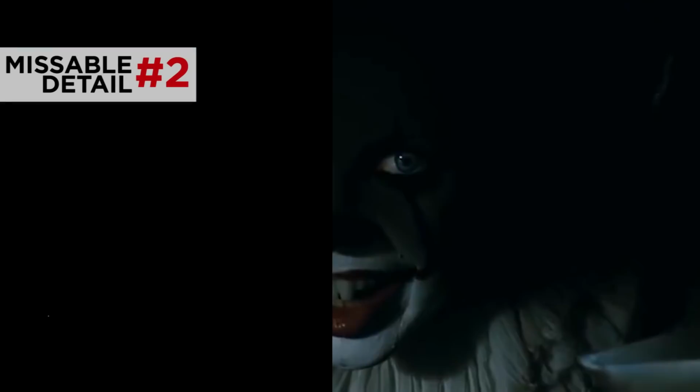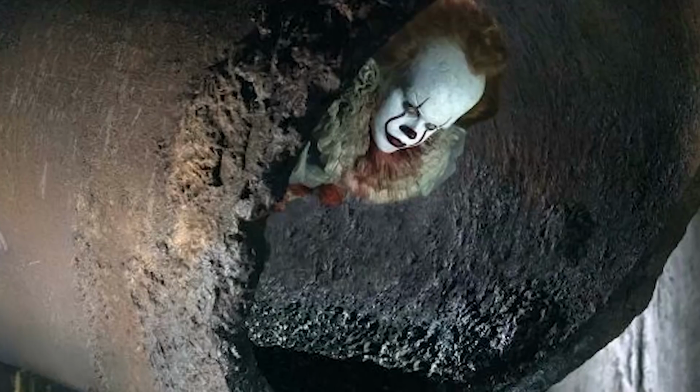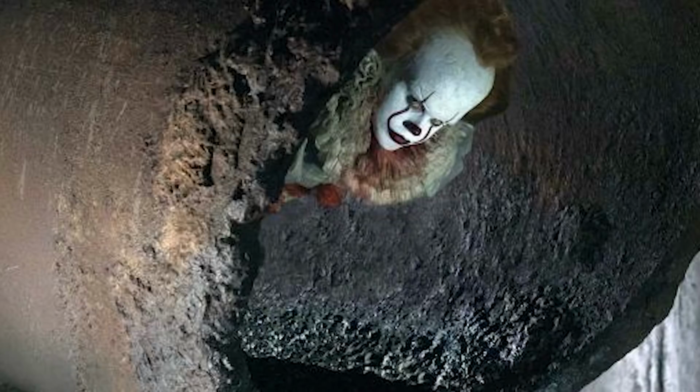Pennywise's encounter with Georgie is truly terrifying, and Bill Skarsgård's performance is amazing. Specifically, notice his eyes. One eye is trained on Georgie while the other looks out directly at us. This is an effect director Andrés Muschietti wanted and intended to do in post for millions of dollars, but Skarsgård said he could physically pull off this trick. He also said he's an evil clown who lives in sewers, making this all super convenient.